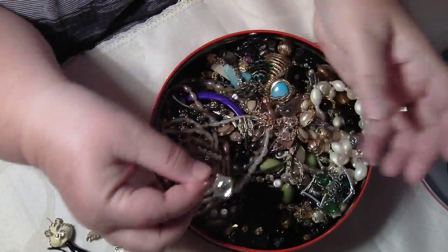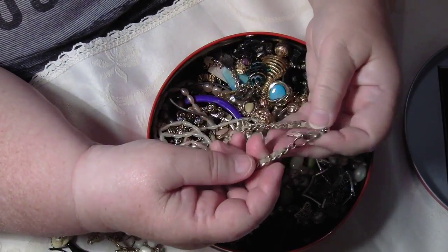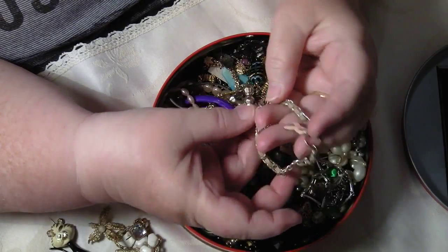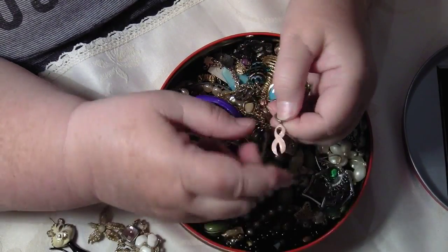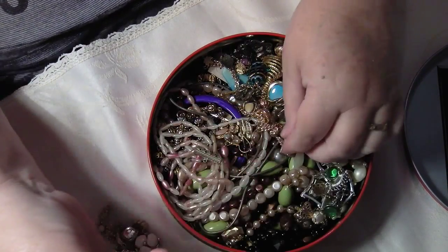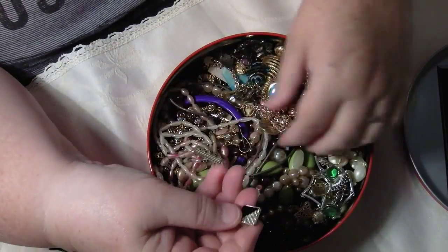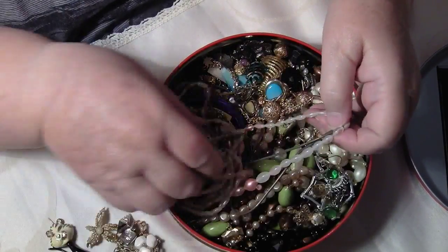There's a flower centre in that one, I suppose. Not real keen on that. This must be a very well worn one of these for breast cancer awareness. I'll keep that part off it. I think I might just take that apart and get rid of the rest of it. So there's two earrings of those.